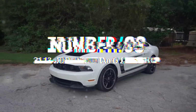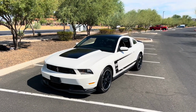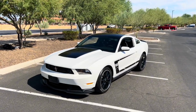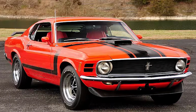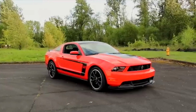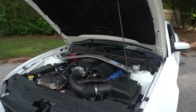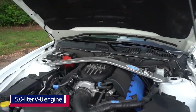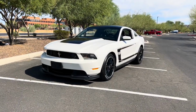Number 9. 2012 Ford Mustang Boss 302. The Mustang Boss nameplate is somewhat of a legend in the muscle car scene. The Boss 302 first appeared in 1969 and 1970 as a high-performance V8-powered variant of the Ford Mustang. In the 70s, the Boss 302 disappeared, only to return again in 2012. This time, the iconic nameplate returned with a 5.0-liter V8 engine producing 440 horsepower and 380 pound-feet of torque.